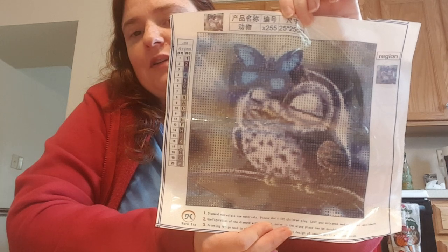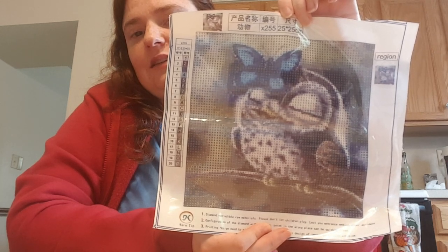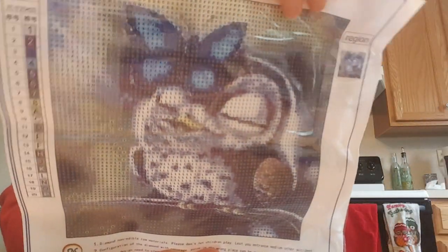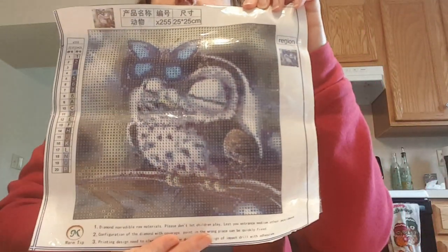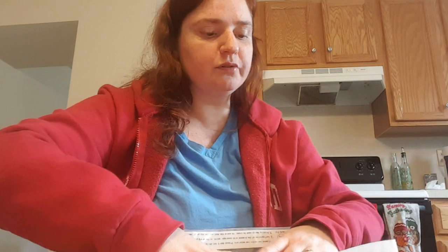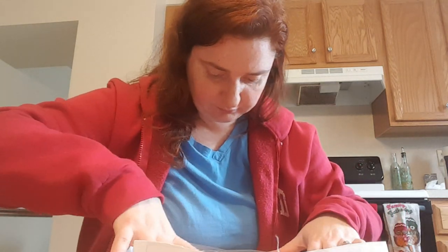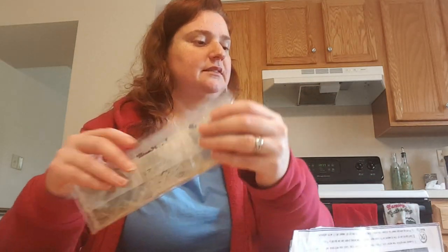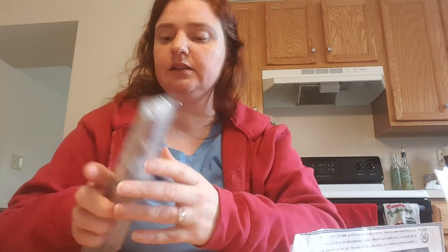It looks like a little baby owl experiencing a tender touch from a butterfly for the first time. So 20 colors. And it lets you know on this canvas that you're doing the whole thing, and it's very clear. I hope you guys can see that. It's so cute, and it's a full round, so I think this will be awesome. So let's take a look.